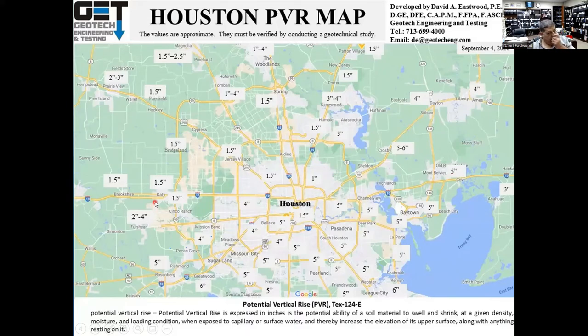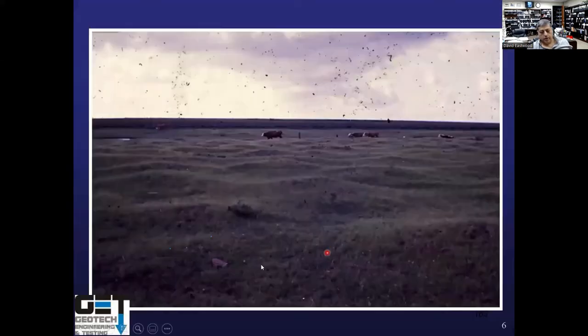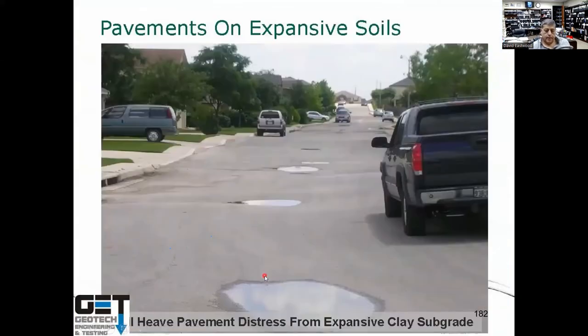You go to Katy, one and a half inches. You go to Friendswood, 5 inches. You go out here in Rosenberg, 5 to 6 inches. So just depending where you are, you have various PVR. So you have to design your parking lots based on the PVR. You've got to know what the PVR is, otherwise you're going to have a rideability problem. And so if you look at the driveway here, for example, sitting on expansive soils, if you don't account for the movement, that's the kind of structure you're going to have.